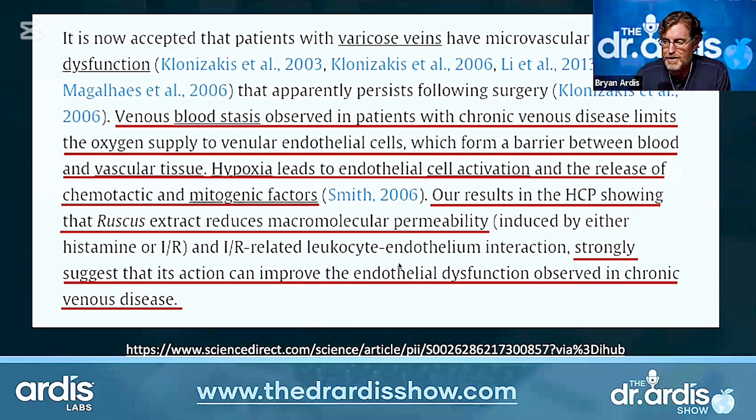This reads, our results show that butcher's broom reduces the leaking of blood out of your blood vessels to create edema in your legs and in your arms and in your feet. They also state our results strongly suggest that its action can improve the endothelial, the inside lining of your blood vessels, dysfunction that is observed in chronic venous disease. This is miraculous for everybody out there that has any venous deficiency issues. And there are millions, 30 million of them.